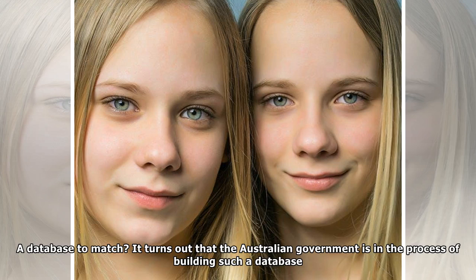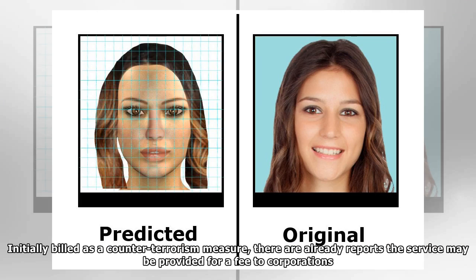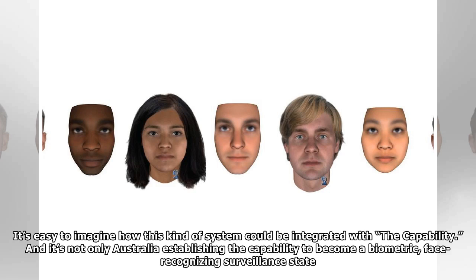It turns out that the Australian government is in the process of building such a database. The capability is a proposed biometric and facial recognition system that will match CCTV footage to information from passports and driving licenses. Initially billed as a counter-terrorism measure, there are already reports the service may be provided for a fee to corporations. At the same time, the Australian Tax Office has just initiated a voice recognition service. It's easy to imagine how this kind of system could be integrated with the capability.